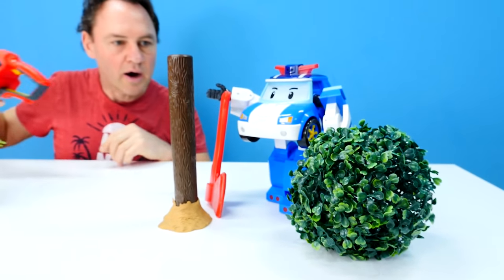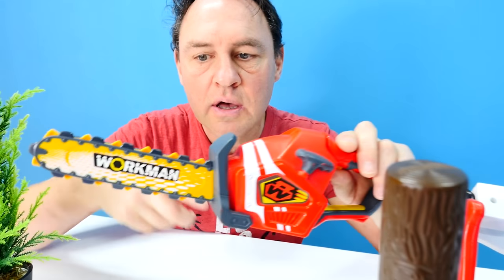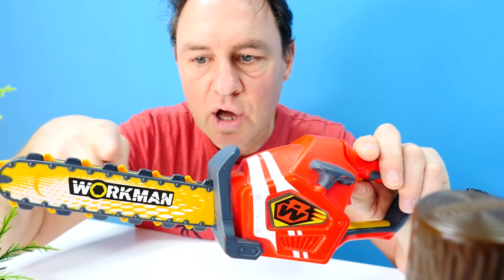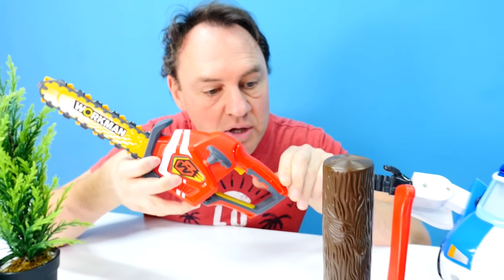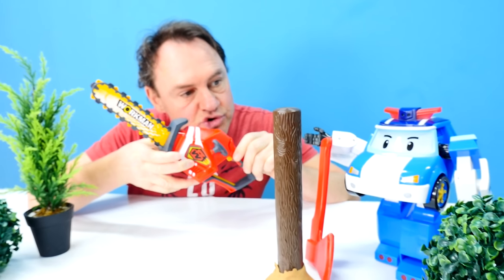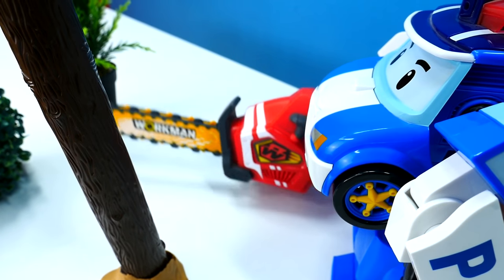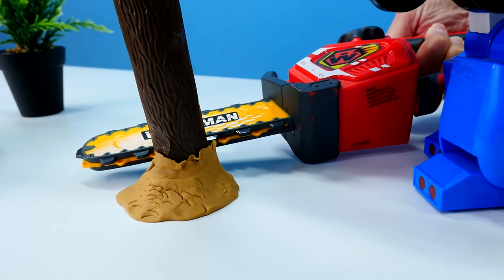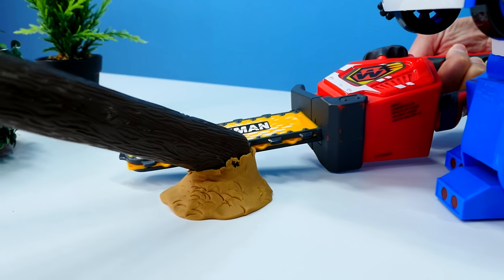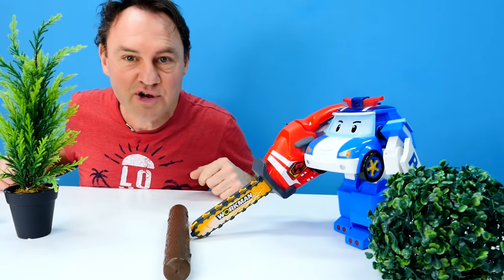Hey, Robocar, what about using this saw? Look, the blades go round here when you press this button. It's much faster than that axe to cut down the tree. Do you want to try it? Timber! Oh, nice work, Robocar. You chopped the tree down.